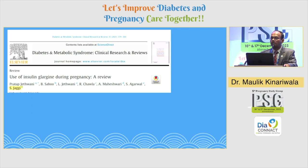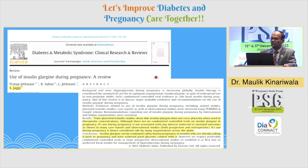Now, is there any data or studies for glargine insulin? No. For glargine insulin, there are only some case reports and study reports. There is no randomized controlled trial for glargine insulin till today. You can use glargine, particularly in those with pre-existing type 2 diabetes and type 1 diabetes. If they are already taking it, you can continue. Some observational studies found no associated risk as far as neonatal as well as maternal outcome is concerned. But pros and cons, we have to discuss thoroughly with our patients.